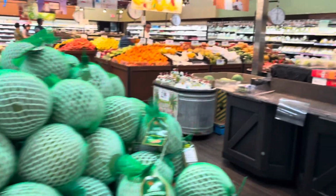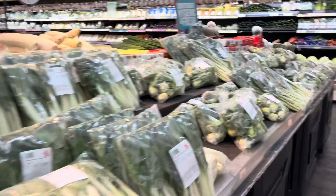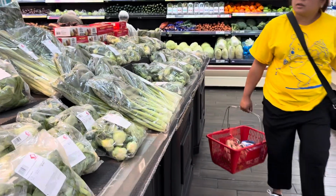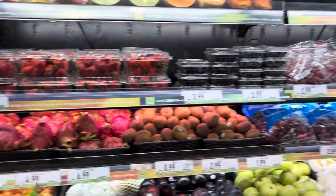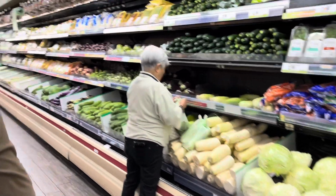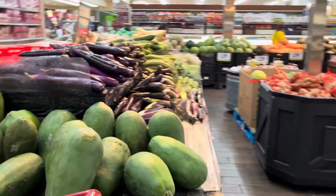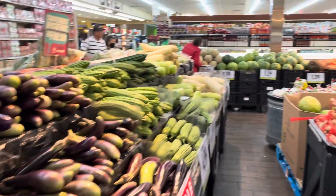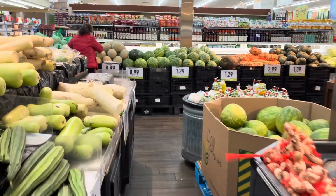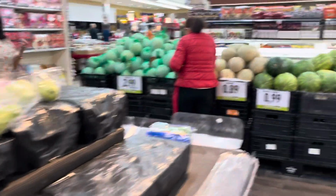Look at all this yummy fresh vegetable packaged nicely. And over here they have some dragon fruit, strawberry, grape. American store. Well, actually Filipino store. A lot of vegetable, ginger, watermelon, daikon. This is why I'm here for, to buy daikon.